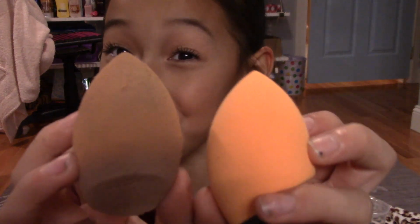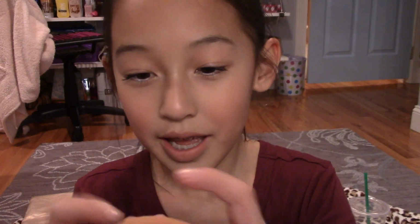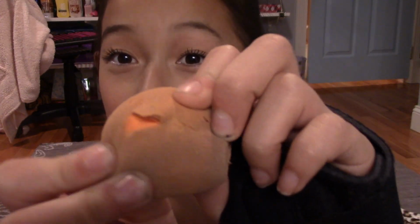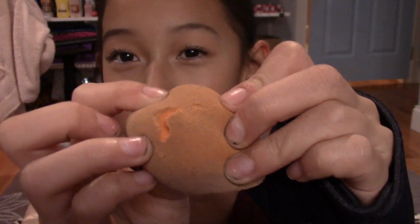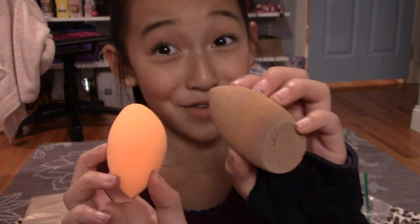Okay, so I just got my old one and then I got my new one. So this is the old one. Look how beautiful it is. It's literally ripping. It has cracks all over it. It's so defective. And then there's this. It's gorgeous. So there's a big difference there.